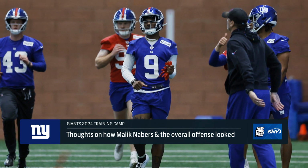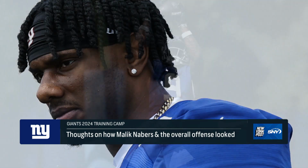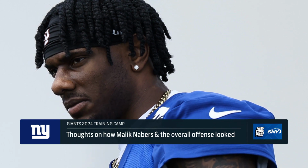Malik Nabers had a drop, which I think is going to be an unusual thing. I don't think he's going to drop the ball very often, but he had a drop on a well-placed throw down the field by Daniel. The most interesting thing about Nabers' first day was he was lined up all over the place. He took an end around, and he was the target on an incompletion, lined up in the backfield, split out almost like a fullback, and Jones overthrew him in the flat. So Daboll said they'd use him all over the place, and I don't think that just means X, Y, Z receiver. I think that means literally all over the place.